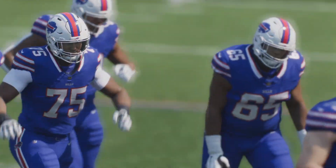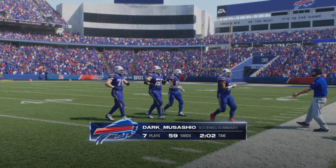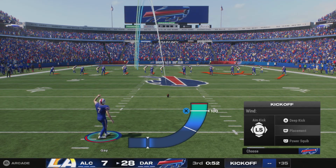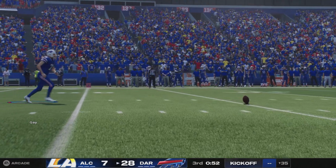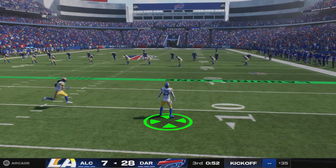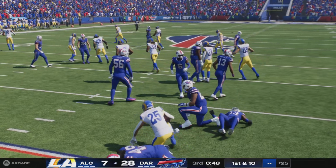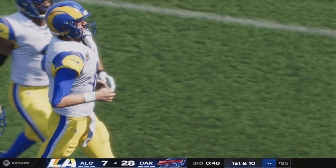Extra point by Gay is up and good. And the lead now to 3 touchdowns at 21. Following the touchdown, here's Gay to kick it away. And able to get this out to the 25. L.A. readies for its next possession.